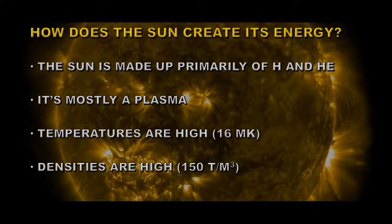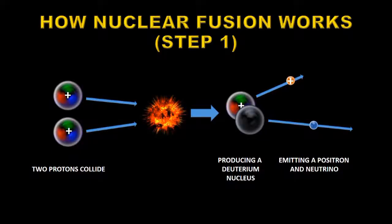So the density in the core of the Sun is nearly 8 times more dense than gold. And remember, this is still a fluid, so some very strange things are going to happen under those circumstances of high temperatures and high densities, and one of them is nuclear fusion. Well, how does nuclear fusion work? Well, first of all, you take 2 protons and you make them collide, and that's going to happen quite often under these circumstances of very high pressures and very high temperatures.